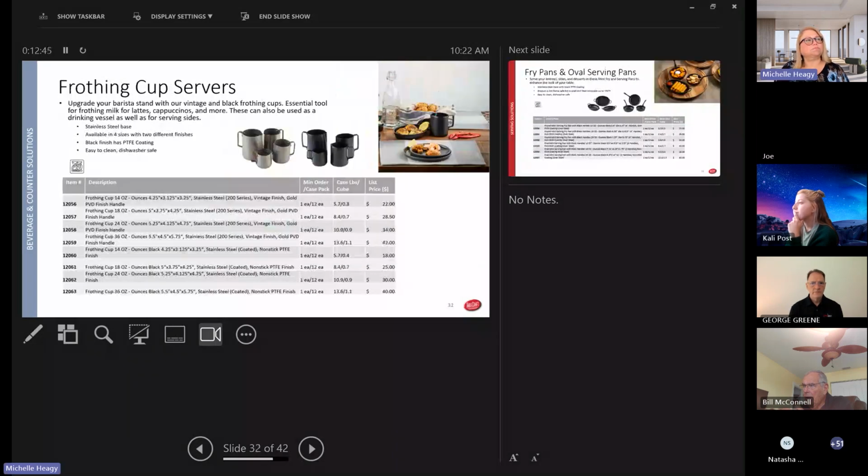And then frothing cups. So we brought these in. They're really cool looking. We got that antique vintage stainless and then a black matte. Anywhere from frothing to service items. They've got a nice weight to them, and we carry them in multiple sizes.